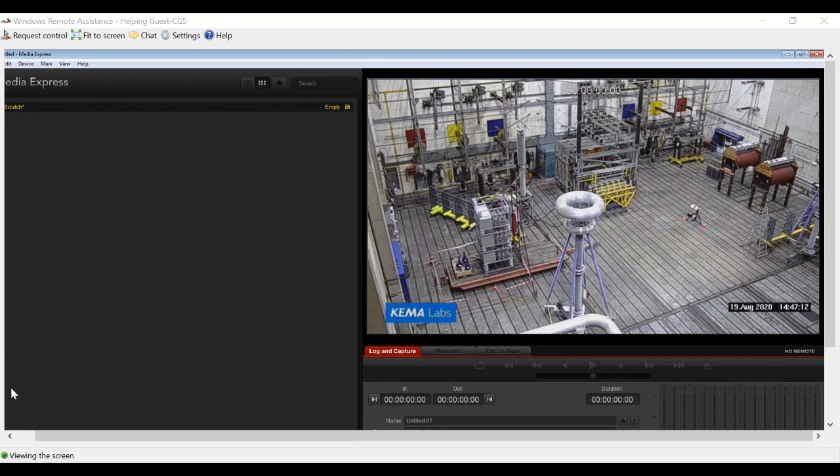Later I will show you the test results. Just before that, we will go into the test hall to explain to you the different parts of the test installation, the test object by Simon, and also my colleague, test engineer Roy Neumann, will explain to you the test circuit. Thank you. In a moment you will get a demonstration of the test hall test components.